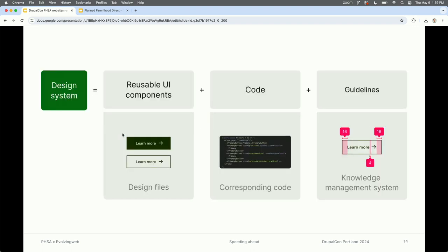So exactly what we're talking about, right? You have your design files, and I know it sounds obvious, but it's really important to actually clarify what we're talking about. We've got the corresponding code, which would be code snippets of each of the components in the design file. And then we've got the guidelines, which are a knowledge management system that explains how to use each of these.